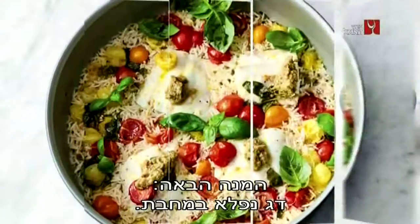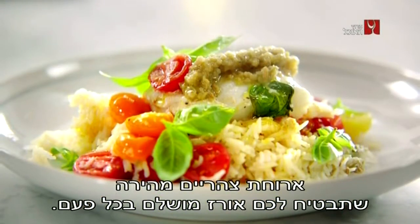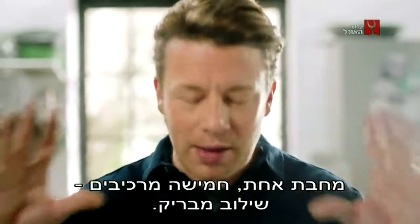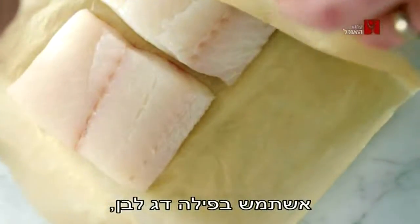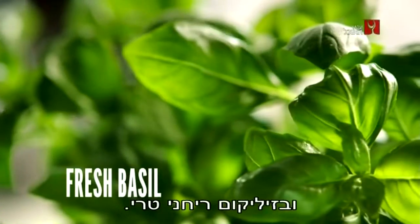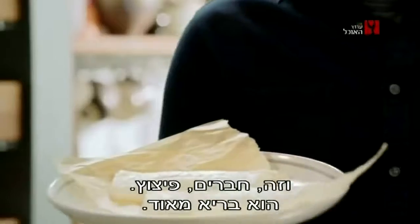Next up, my one-pan fabulous fish, a speedy supper that guarantees perfect rice every time. I'm going to make a fantastic tray bake or pan dish. 1 pan, 5 ingredients, brilliant combo. Using whitefish fillets, basmati rice, green olive tapenade, cherry tomatoes, and fragrant fresh basil. Everyone needs a great 1-pan dish up their sleeve, and this, my friends, is a cracker.